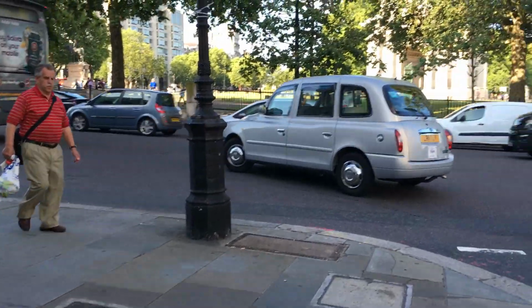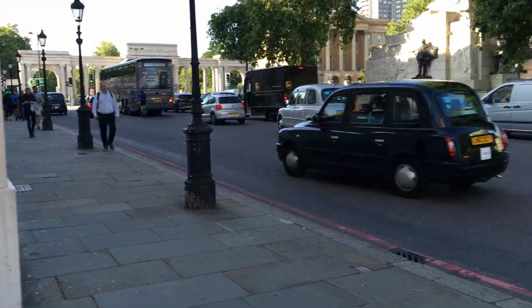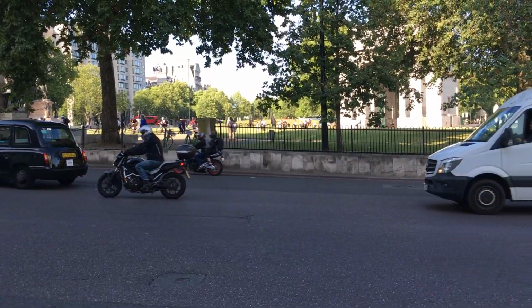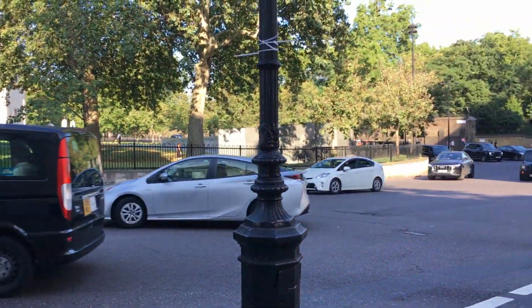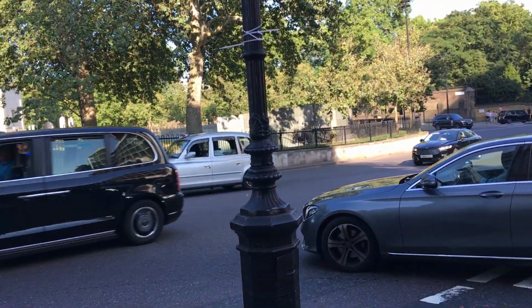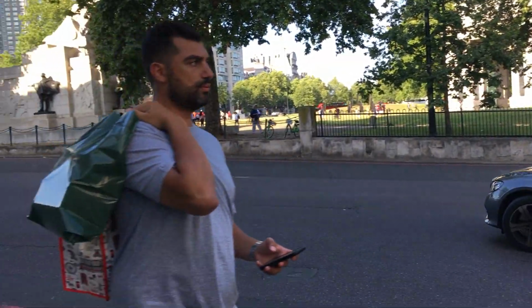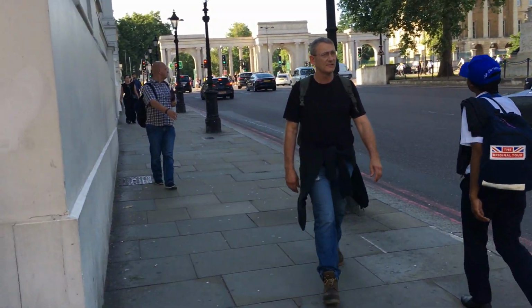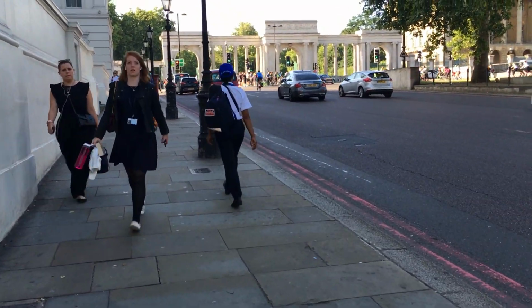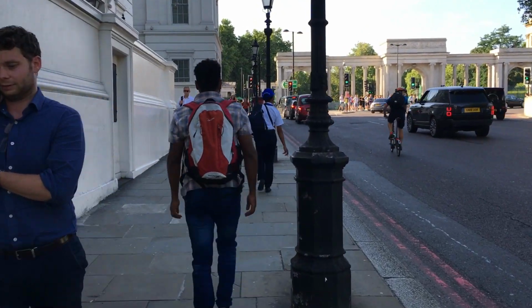So this here is Hyde Park Corner. If you go down through there, you get to Victoria. Down through there is Buckingham Palace, and this here is the south entrance of Hyde Park.